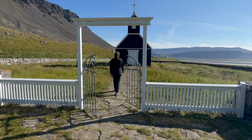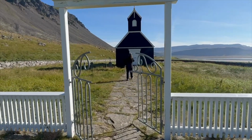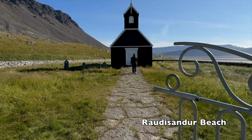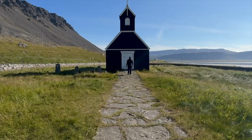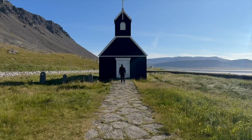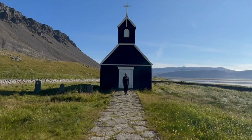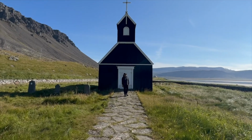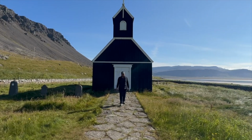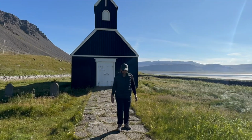After nearly an hour's drive through winding roads and vast open landscapes, we finally arrived at Raudisandur Beach, a place that feels like a secret only a few know. The drive itself is part of the charm, the road narrowing as you approach the beach. Once you reach the end, you'll find a small church, almost as if it marks the entrance to another world. Nearby, there are plenty of parking spots, but from there, the true beauty of the place begins to unfold.